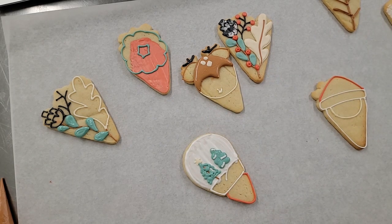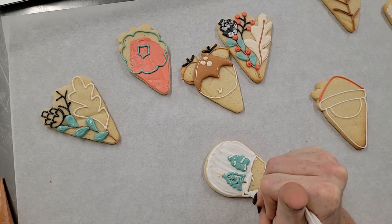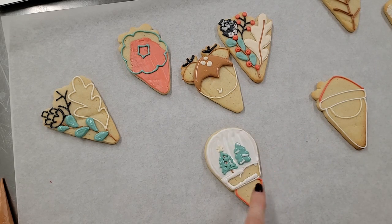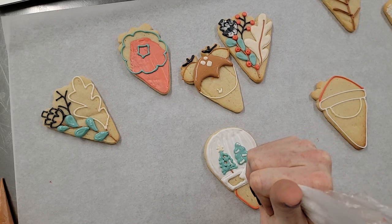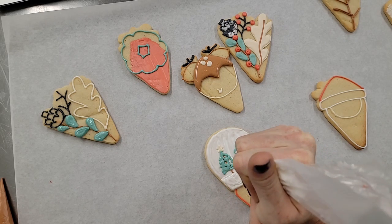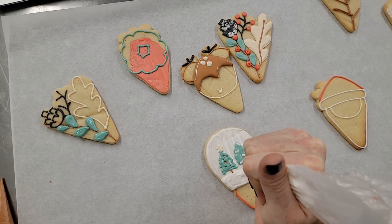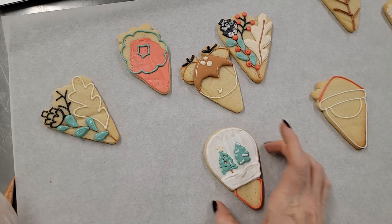Just put some on top too. Okay. Down at the bottom here, I'm going to fill it in with the white. Now I want this to be thicker than the white that we spread on. Again, we're going for dimension, especially with a snow globe, right? I'm making it so you can see. Higher than that, okay?